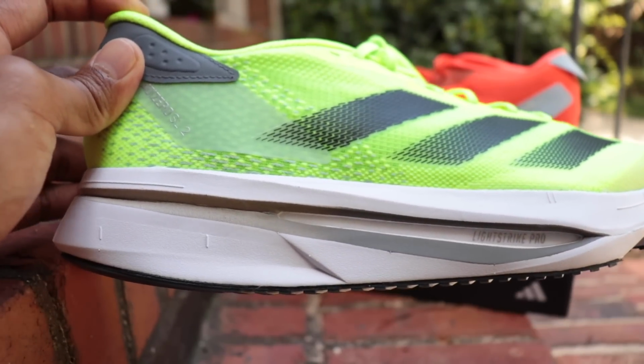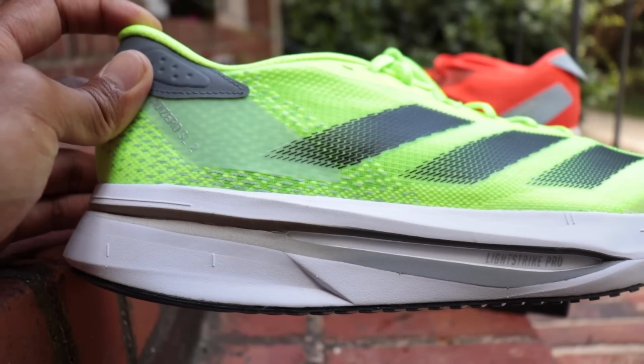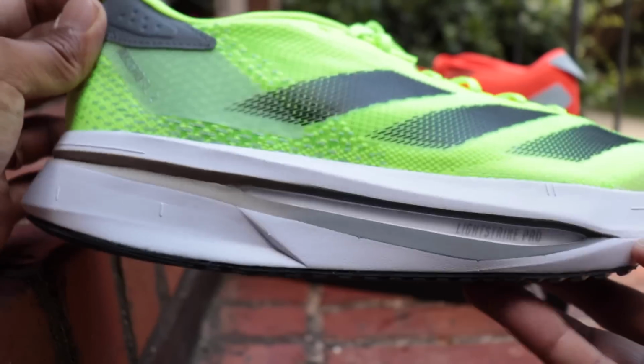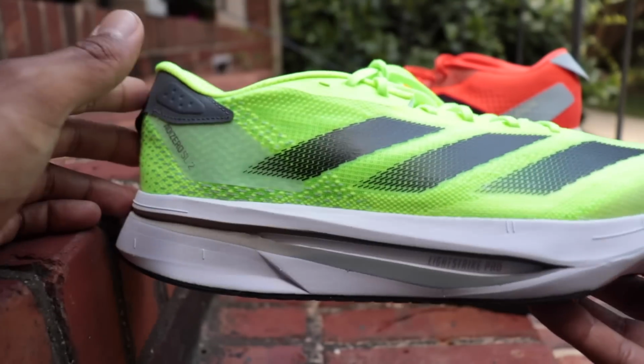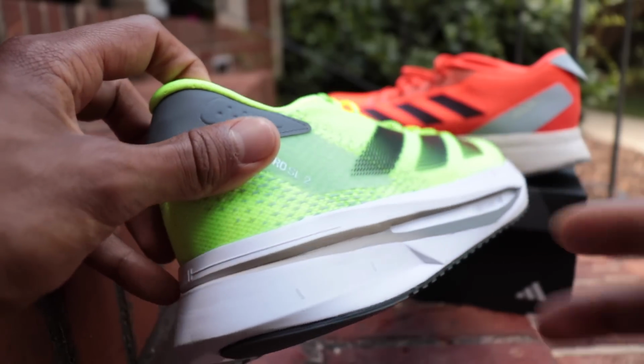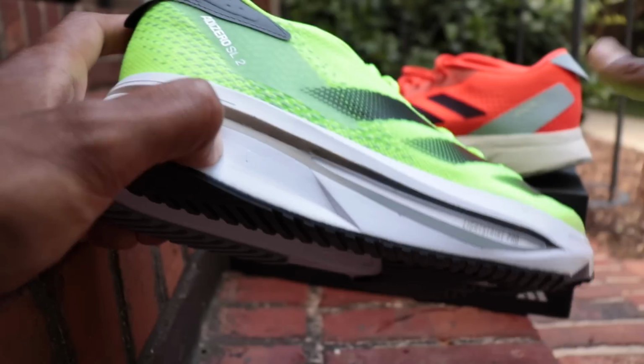So Mach 6, that doesn't have a racing foam in it. The Rebel V4, that doesn't have the racing foam in it. They call it fuel cell, but it's something different. This looks like it's probably given us the most amount of racing foam in any shoe that's only $130 or whatever the shoe is. So it's shaping up to be good value if it can run a little bit better than last year.